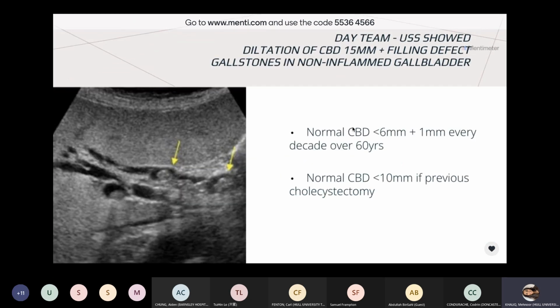So let's say that you are now the morning team. The ultrasound showed dilatation of the common bile duct of 15 millimeters. There's a filling defect in the common bile duct as well, and there's gallstones in a gallbladder that doesn't have any thickening. So just for your learning, a normal common bile duct diameter is less than 6 millimeters, and then you add a millimeter for every decade over the age of 60. And if they've had a cholecystectomy, it should be 10 millimeters or less.